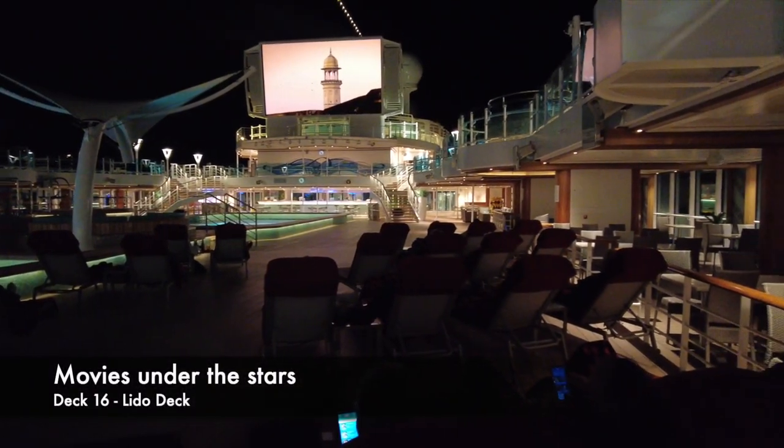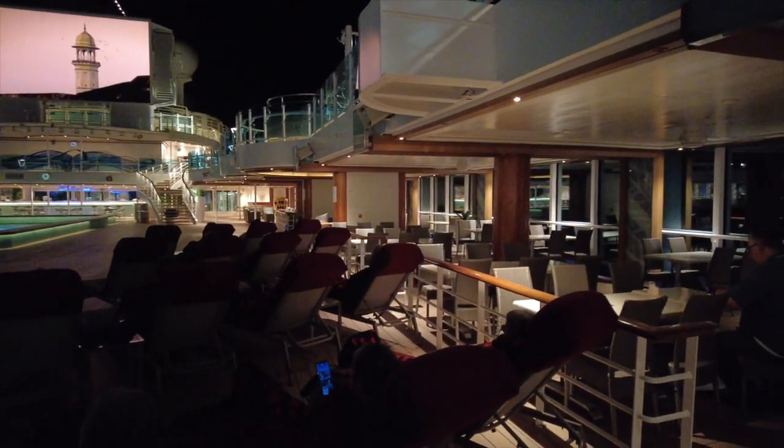After dinner we headed up to the buffet area to grab a tea and to see what movies were going to be playing as part of Movies Under the Stars.